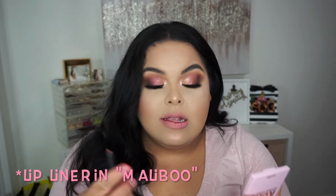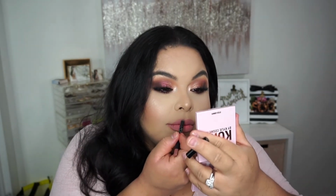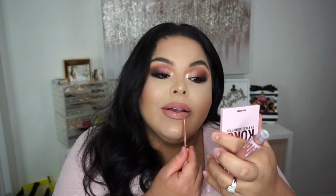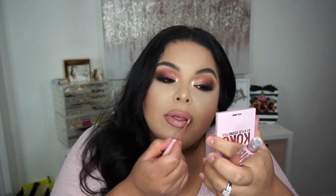Super beautiful. It's not as dark as Bunny. It's still very neutral, wearable. Kylie Cosmetics lip liner in Allergic to Bullshit, and this one is from the new collection. Oh, I really love the color. Super beautiful, and I feel like the lip liner went perfect with it.